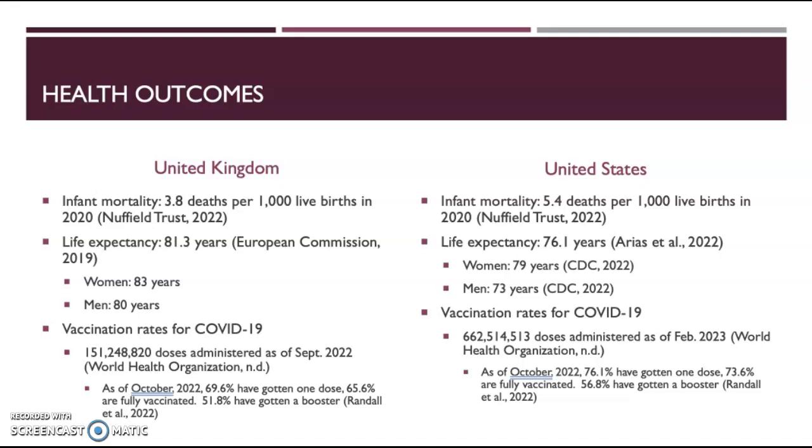In the United States, there were higher rates of vaccination. There were approximately 76% of individuals who had gotten at least one dose of COVID vaccine, and just under 74% of individuals were fully vaccinated. And then about 57% of individuals had gotten at least one COVID-19 booster. So we're seeing a higher rate of COVID vaccine acceptance in the United States.